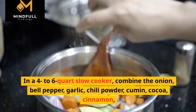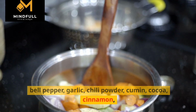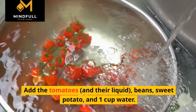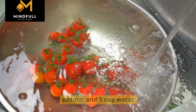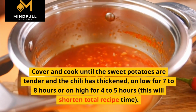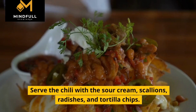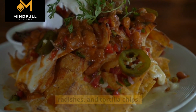Directions: in a 4 to 6 quart slow cooker, combine the onion, bell pepper, garlic, chili powder, cumin, cocoa, cinnamon, 1 teaspoon salt, and 1/4 teaspoon black pepper. Add the tomatoes, and their liquid, beans, sweet potato, and 1 cup water. Cover and cook until the sweet potatoes are tender and the chili has thickened, on low for 7 to 8 hours or on high for 4 to 5 hours. This will shorten total recipe time. Serve the chili with the sour cream, scallions, radishes, and tortilla chips.